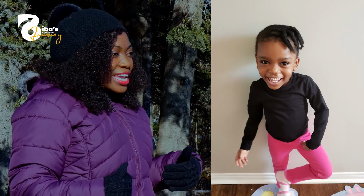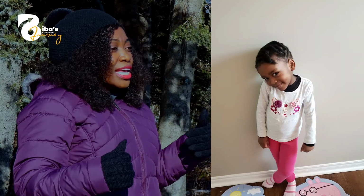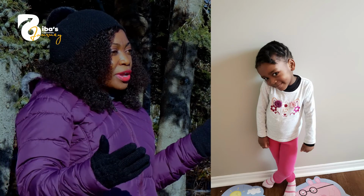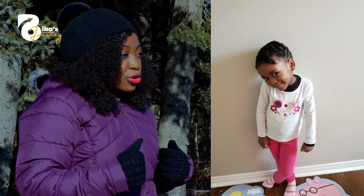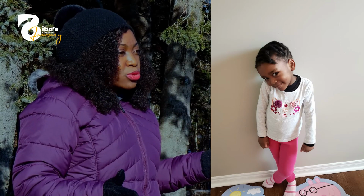The second layer should also be long sleeve, and it could be your shirt or your blouse. If you're a man, it should be your shirt, maybe your office shirt, and you'd probably put a tie on. If you're a lady, it will be your blouse.